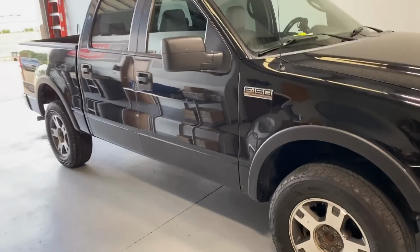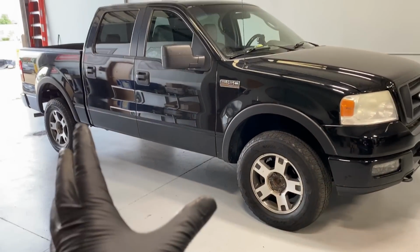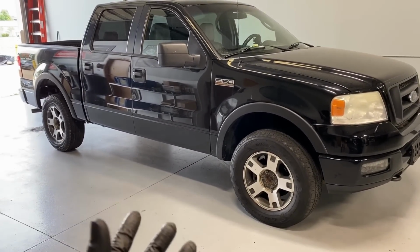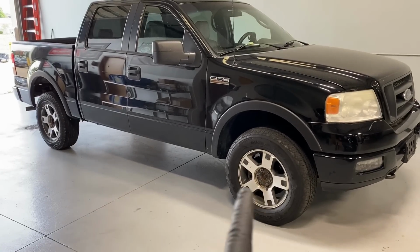But first, I wanna take you guys out for a drive in this truck and show you exactly the way it's acting so you can compare it to your vehicle and see if yours is doing the same thing, and then you know where to pinpoint the problem.